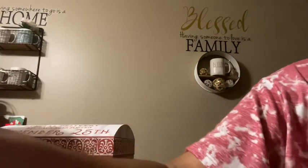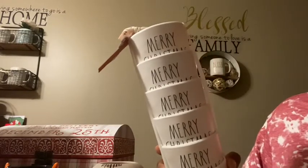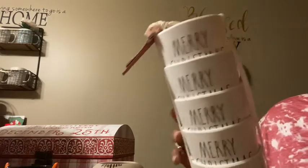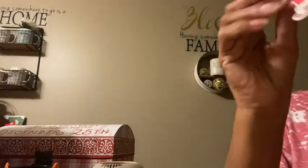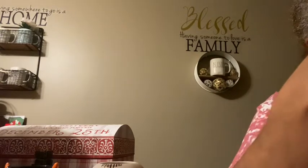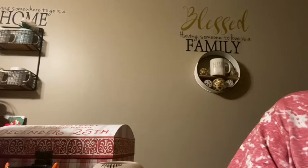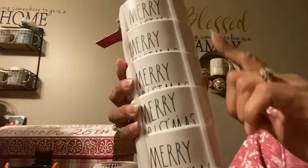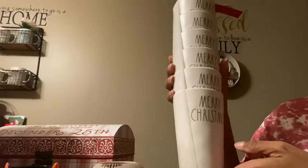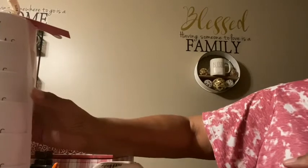Now let's get into the RaeDunn of it all, you guys. What I've been able to find. I found these, which I thought were cute. These are just basic cups, and they say Merry Christmas, all of them. I was trying to see what her description was, but it just says melamine on it. And these were $9.99 for 1, 2, 3, 4, 5, 6. So you get 6 cups for $9.99, and I got these from Home Goods. So we got that.